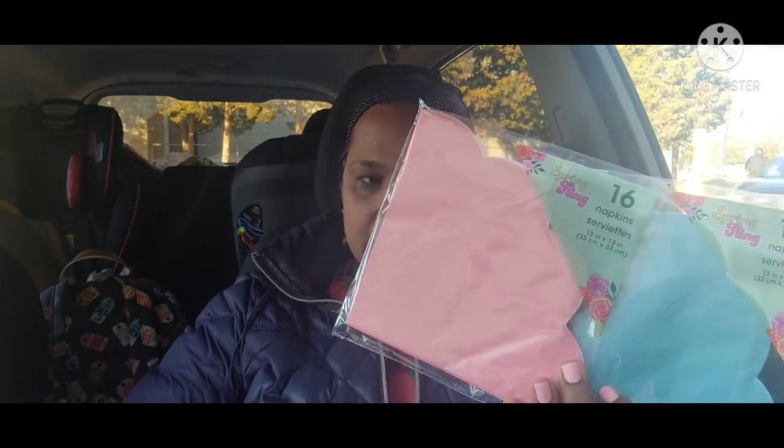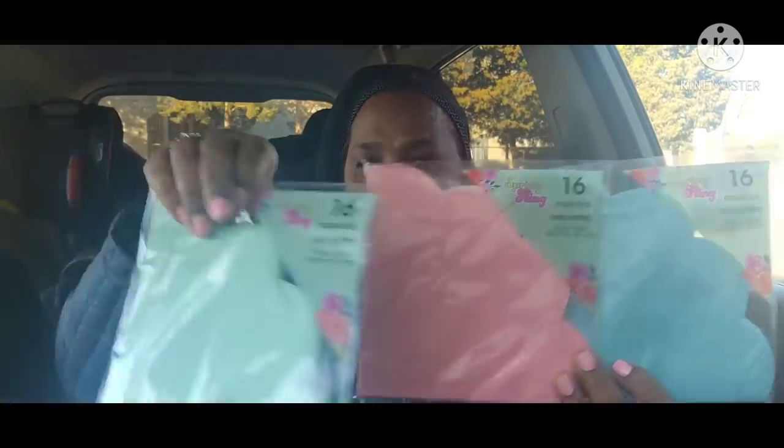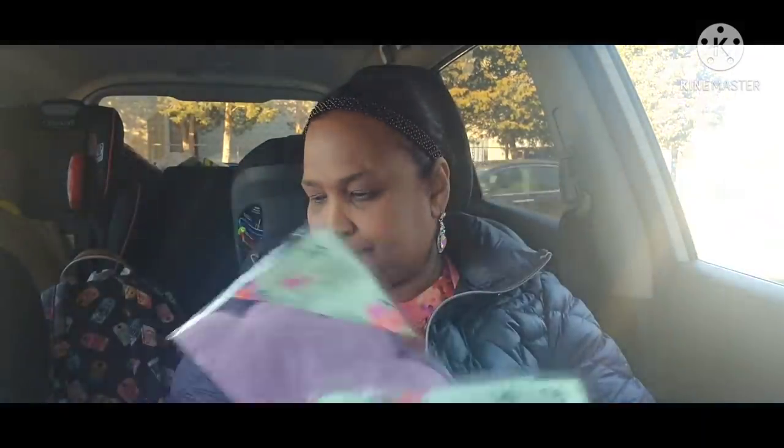And I got this blue, I got the pink. I got the aqua color one. This is the aqua color one. And I also got the purple color one. So those are the colors that they had.